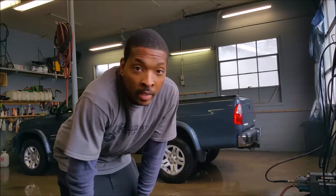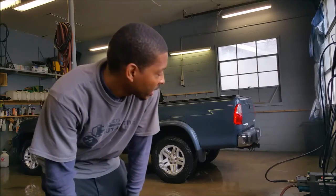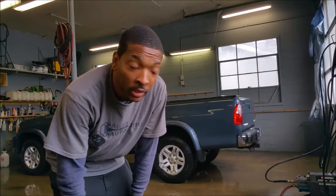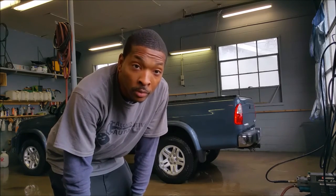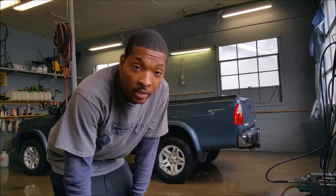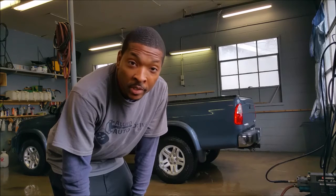So, that's the Campbell Hausfeld, however you pronounce it, 2900 PSI, 2.5 GPM electric pressure washer. This is actually the 4th pressure washer that I've owned in the nearly 8 years that I've been detailing. The first 3, obviously I'm not using them anymore.